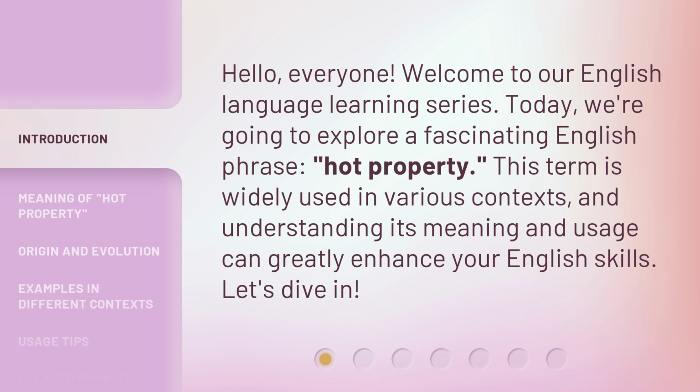Today, we're going to explore a fascinating English phrase, hot property. This term is widely used in various contexts, and understanding its meaning and usage can greatly enhance your English skills. Let's dive in.